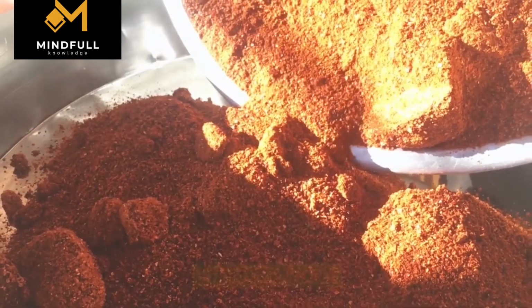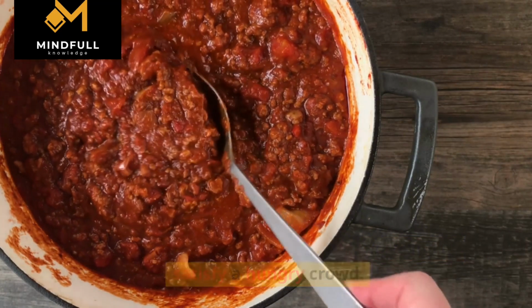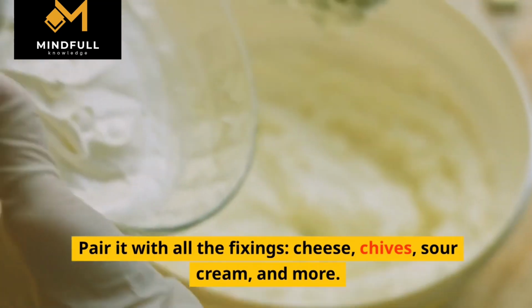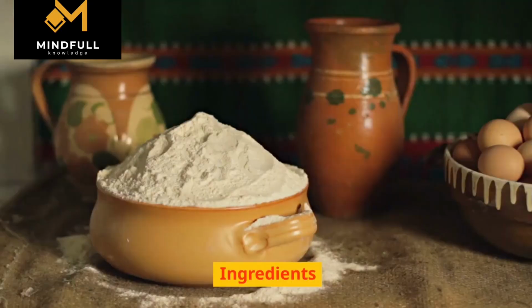Chili for a crowd. There's nothing like a big pot of hearty chili to satisfy a hungry crowd. Pair it with all the fixings: cheese, chives, sour cream, and more.